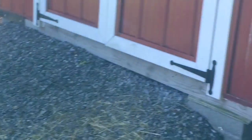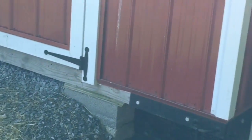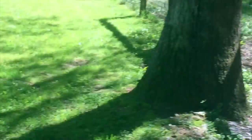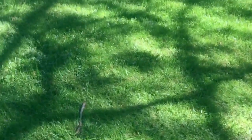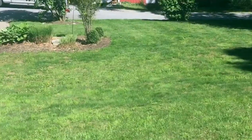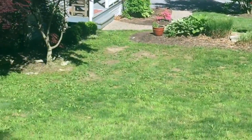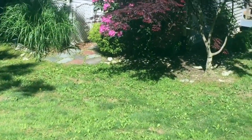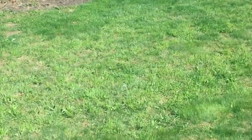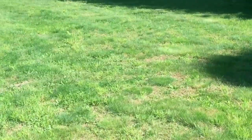I don't know if we'll need to. We might even build another rabbit tractor. Haven't decided yet, but anyway, that's the barn. And that's about it. I mean, this is our little 6 acres in the woods, and pretty rhododendron down there. And this is what we do.